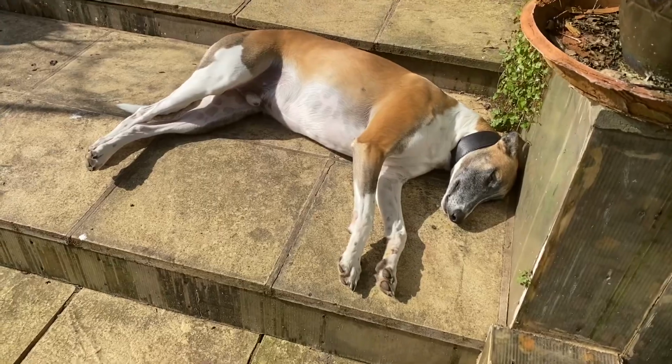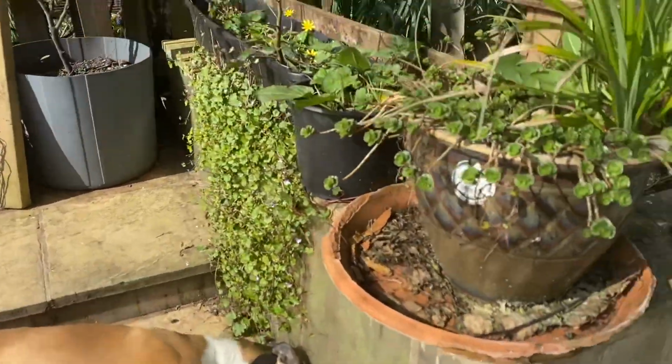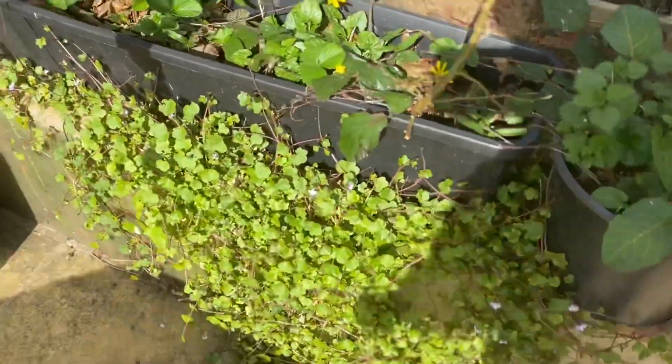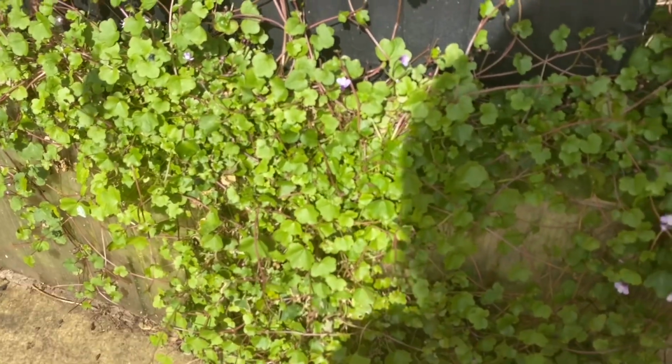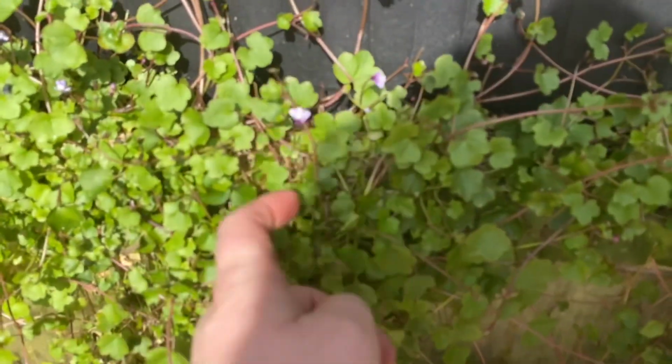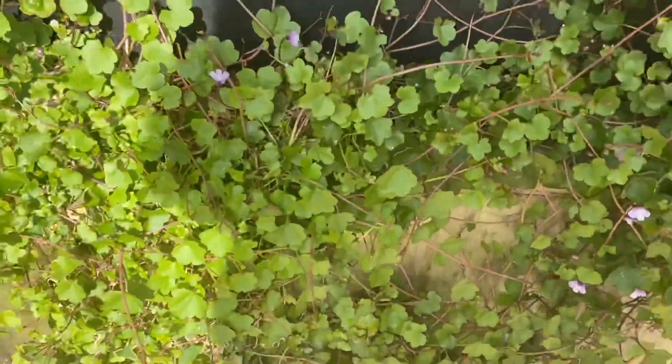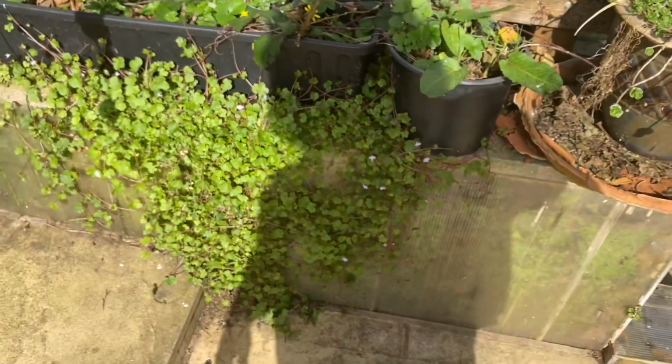Are you tired, Roo? Is that nice? Oh, what have we got coming up here? See, now this, there was none of this last year on the wall here. This is gorgeous. You can see the tiny little purple flowers that cover it. But I put a tiny cutting here last year, and look, it started to cover.